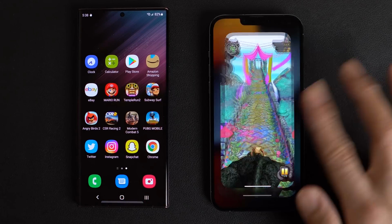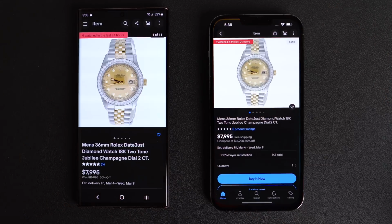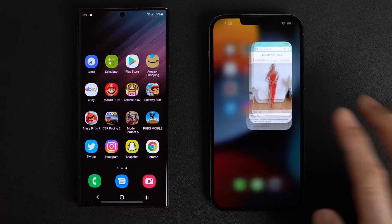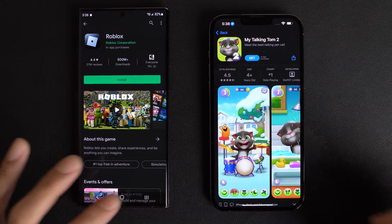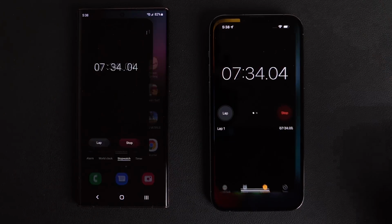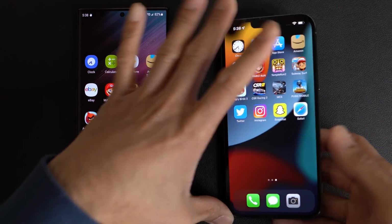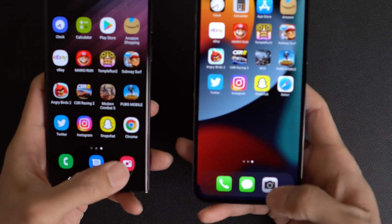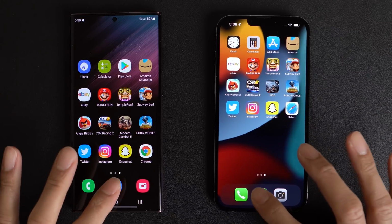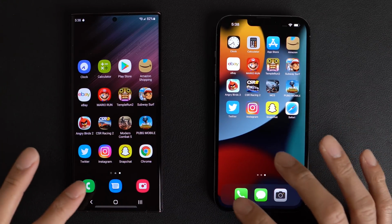No issues on either device. Mario Run. Mario Time on both, that's good. eBay, same place. Amazon, whoops, same place on both phones. Play Store, App Store, same place. No reloads on this part of the test. Calculators right there. The clock, still running in the background. Now on a side note, I've never seen this actually reload, ever. So there you go. The camera, let's see. Okay, a little bit faster on the right. Messages. There you go. And finally, the phone app.